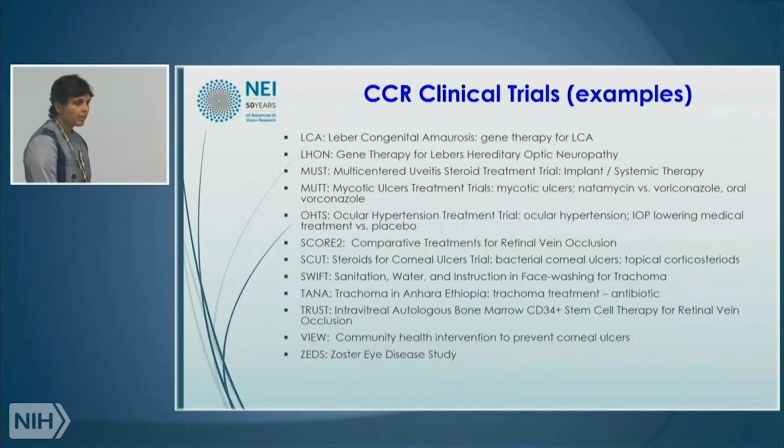Oral voriconazole. OHTS. Ocular hypertension treatment trial. Ocular hypertension. IOP lowering medical treatment versus placebo. SCORE2. Comparative treatments for retinal vein occlusion. SCUT. Steroids for corneal ulcers trial. Bacterial corneal ulcers. Topical corticosteroids.